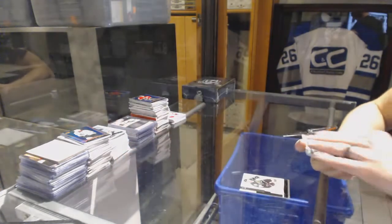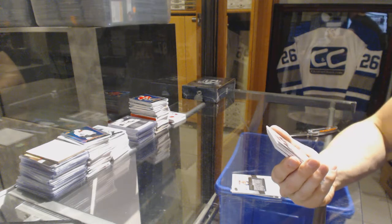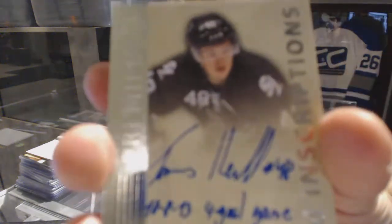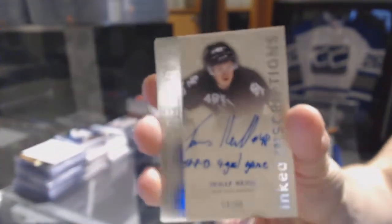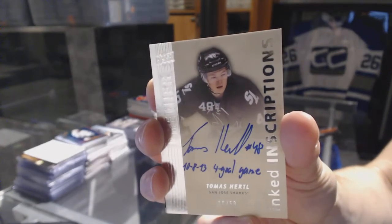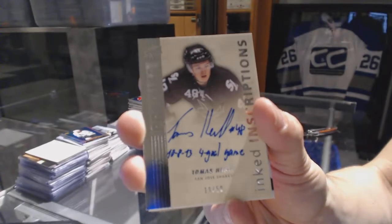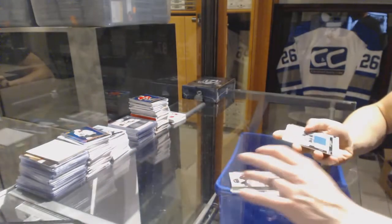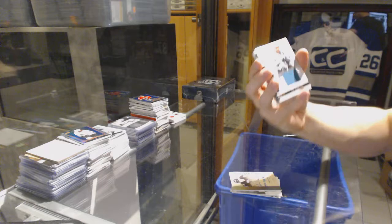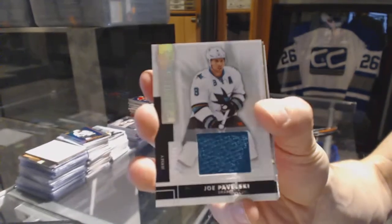We've got an Inked Inscriptions number 19/50 for the San Jose Sharks, Tomas Hertl. Tomas Hertl Inked Inscriptions 19/50 for the Sharks. We've got a base jersey number 125 for the San Jose Sharks, Joe Pavelski.